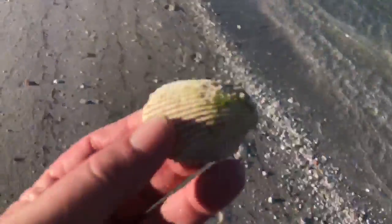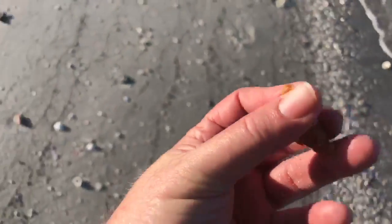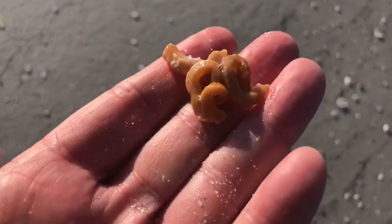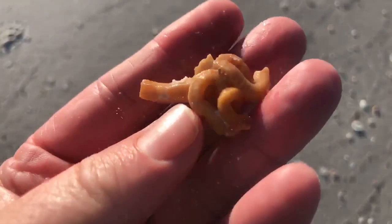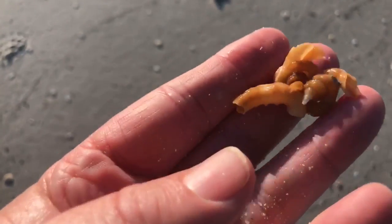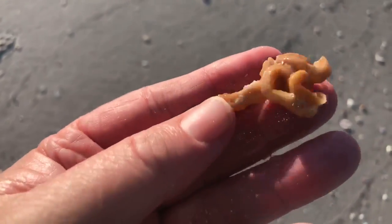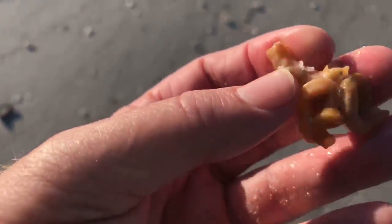Little cockle shell. Wow. That looks like the beginnings of a worm rock. That is interesting, look at that. Or is that a worm shell? Is that two worm shells twisted together? That is pretty interesting looking. Very cool.